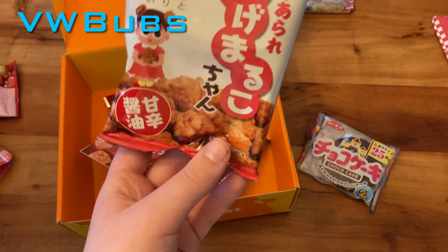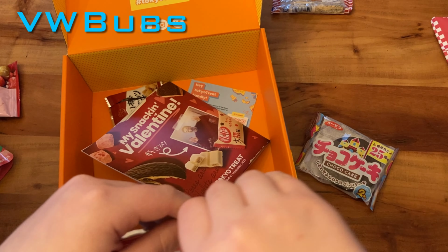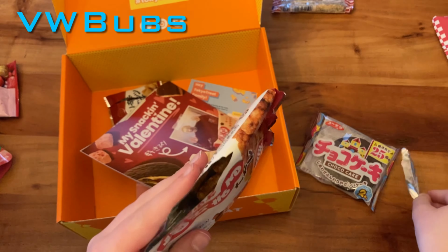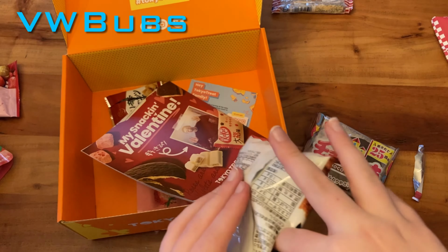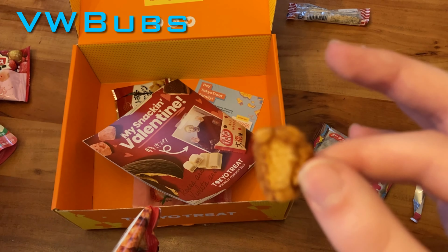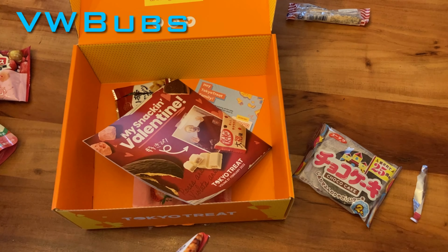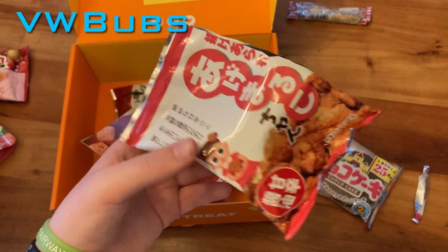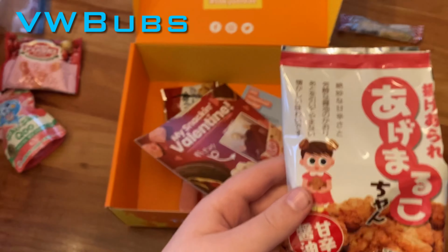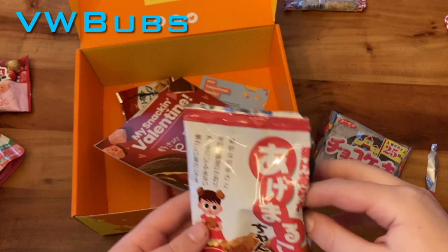Next up, we have this, which says something about sugar. Deep fried sugar? Distract yourself from what's going on outside. This is actually really good because this is what I need right now. Distract you. I have an idea. I promise it's a good one. I hate this. This is actually really good.